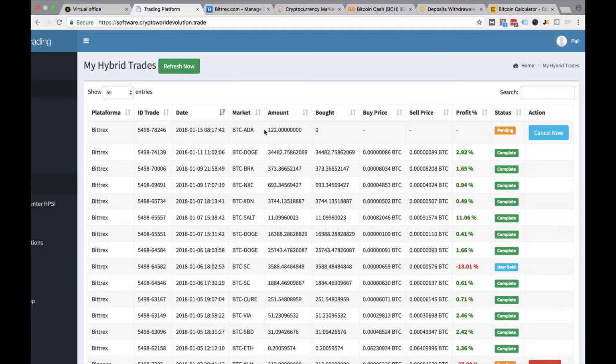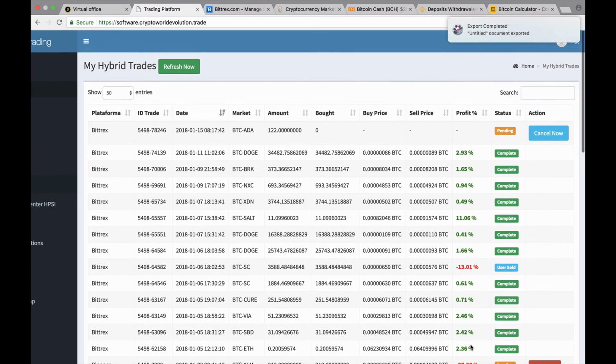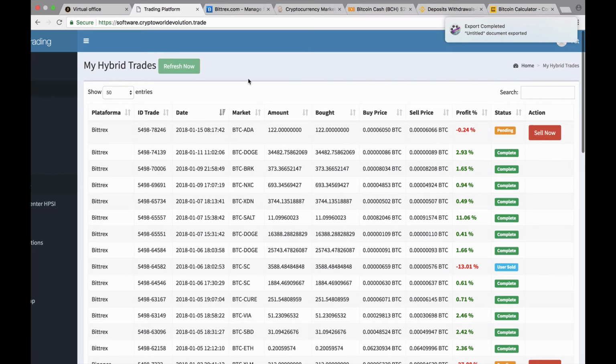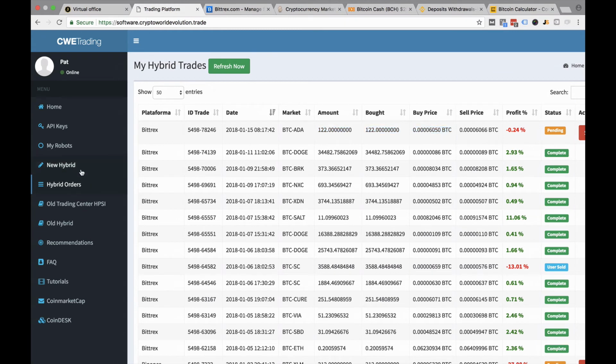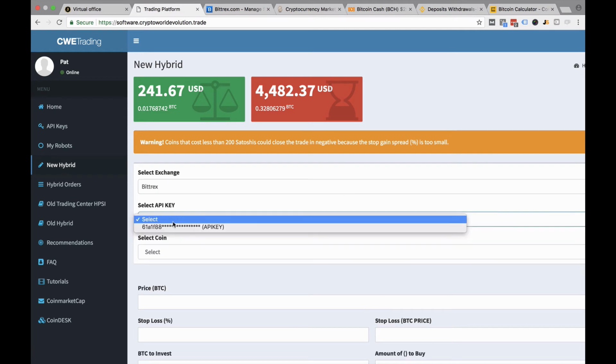Once it buys 122 ADA, which should only take a few minutes, then you'll have a profit, or a negative, and you can just wait for it to complete. Okay, there it is. I clicked on refresh, and now it's at a minus 24%. I just have to wait for ADA to be in profit, and then the bot will automatically sell it. So just like with the fully automated bot, the hybrid bot auto sells your orders. The nice part about the hybrid bot, though, is you can specify how much money to invest and in what coin to invest in.